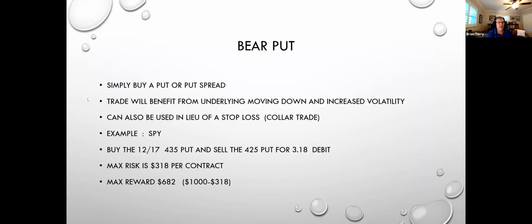Okay, so the other strategy, and this is another really common strategy, is a bear put. That simply is buying a put or a put spread. What's interesting about a debit put spread is that you really benefit in two ways. One is if the stock moves down, your put is going to be worth more than what you bought it for. And also, if the stock pulls back, volatility will most likely increase. So the price of the option that you bought will go up when the stock moves in the direction you want it to go and IV increases.